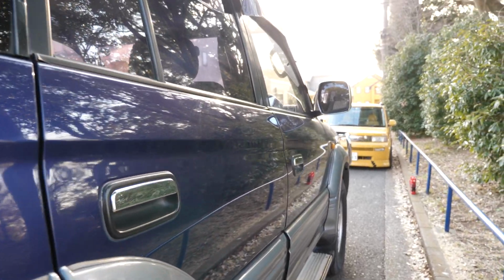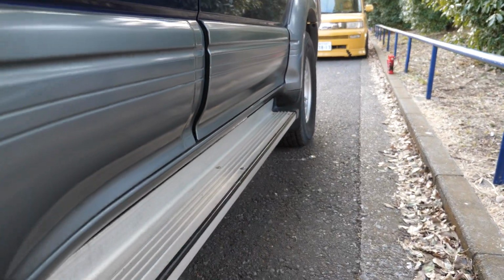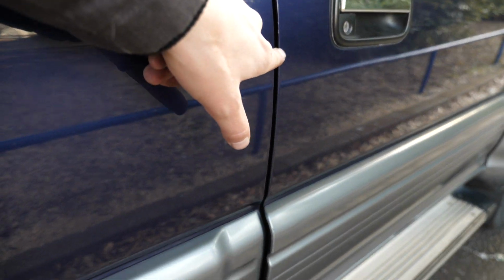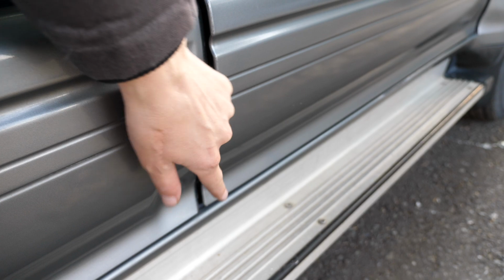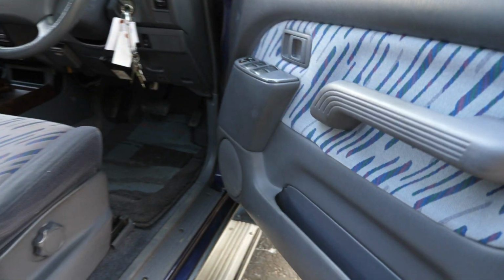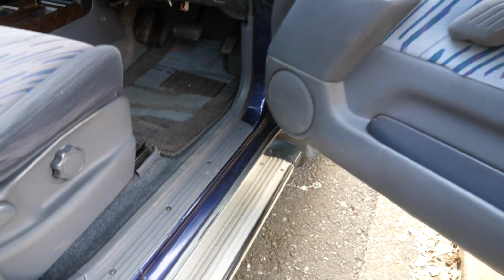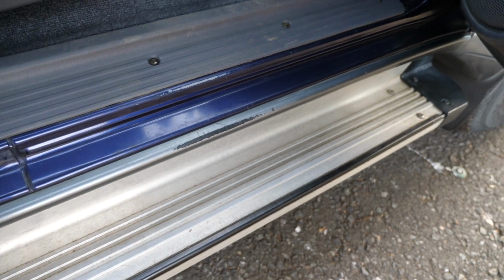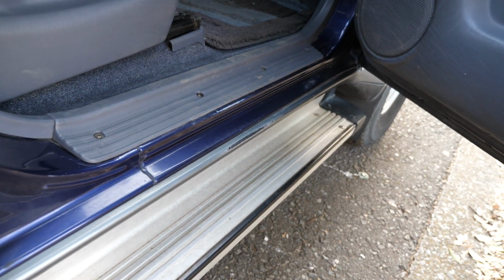Okay. Just good. A few rock chips on the edge of the door here, and when you go to the interior here, you'll notice that there's some paint worn off here and here from someone sliding off of that with their foot.